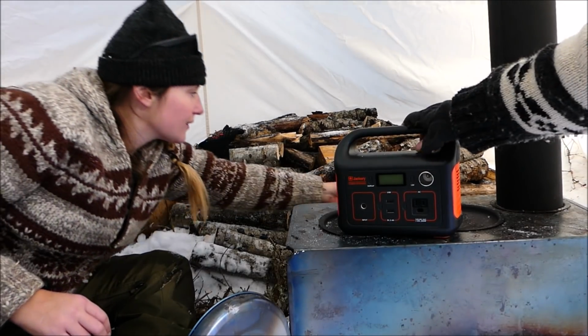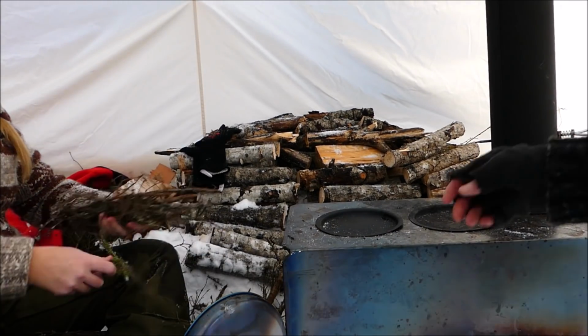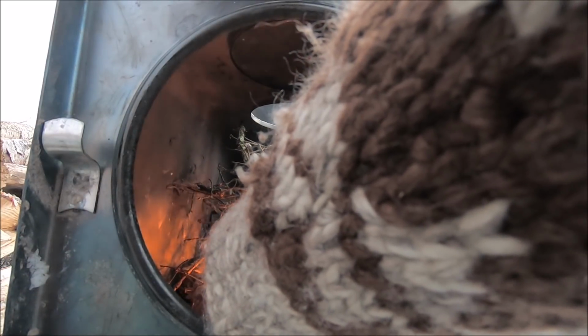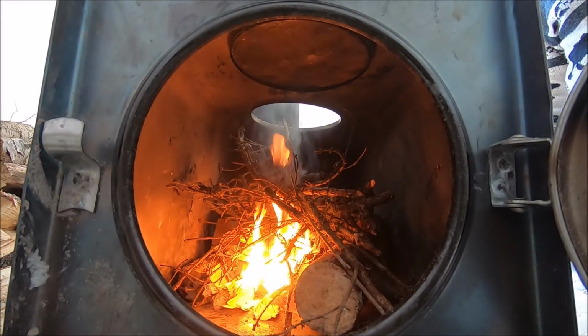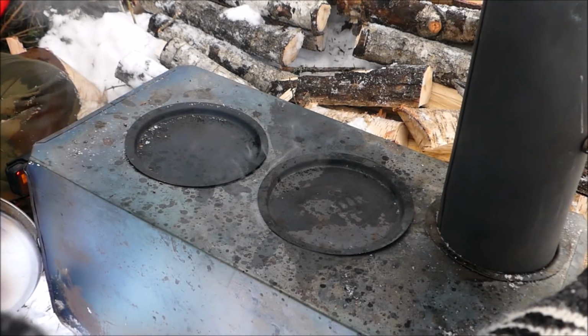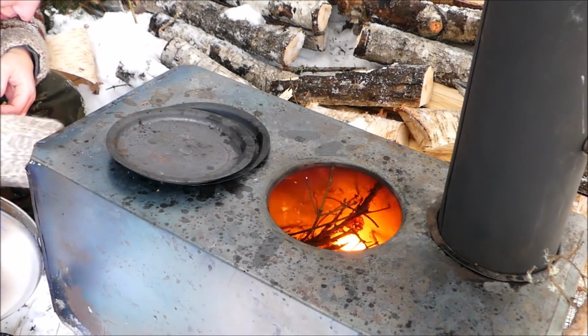Okay, it's finally time for supper. We're going to have some fun with this later. But first we're going to get the stove going. Oh, that's fine. Damper. Okay, starting this again. GoPro bugged out on us for the millionth time.